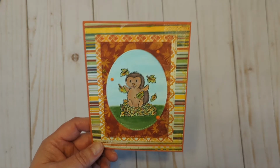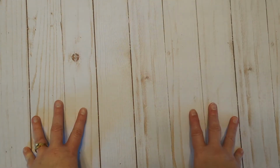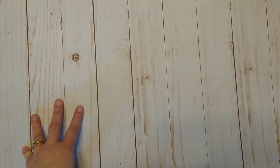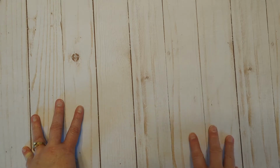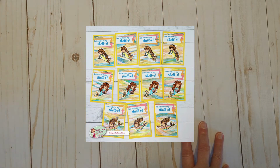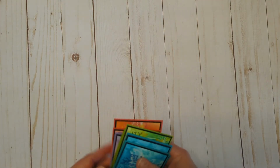How fun and cute. Next up, I have a set of mermaid ATCs. Unfortunately, they have already been mailed out, so I will be sure to include a photo of those at the end of this video. And I'm obsessed with ATCs lately.